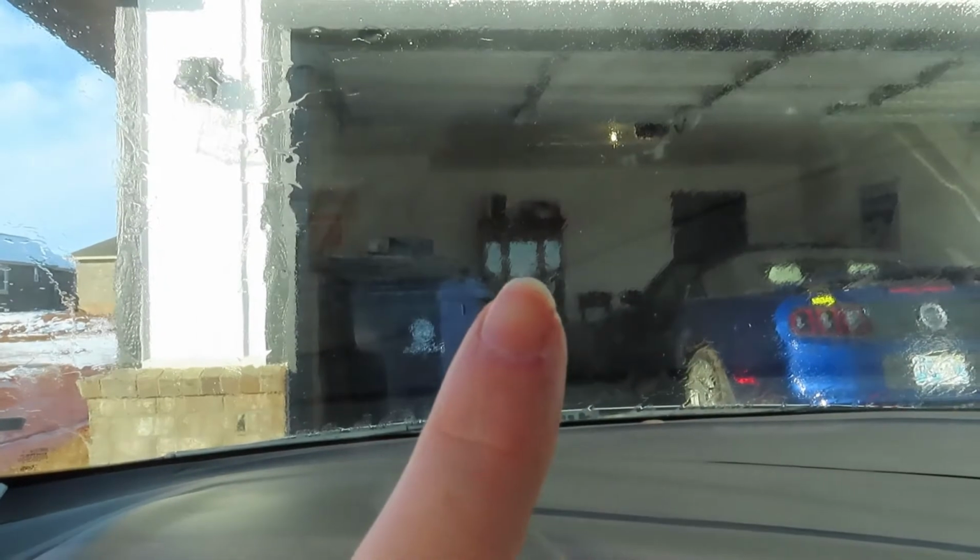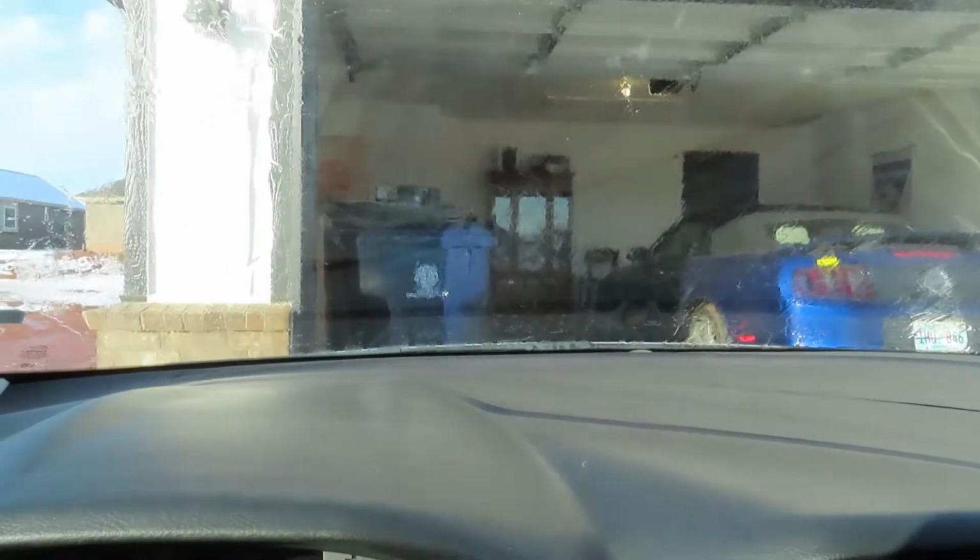You can see in the garage there, we have like a liquor cabinet in our garage because it just looks cool in there. And we're alcoholics. Ooh, this lighting is nice. Hello, house.